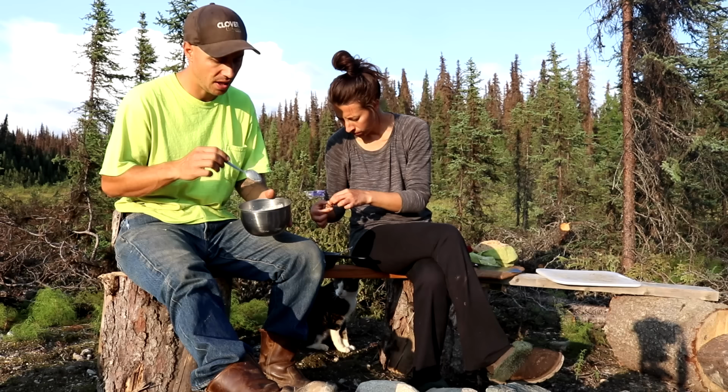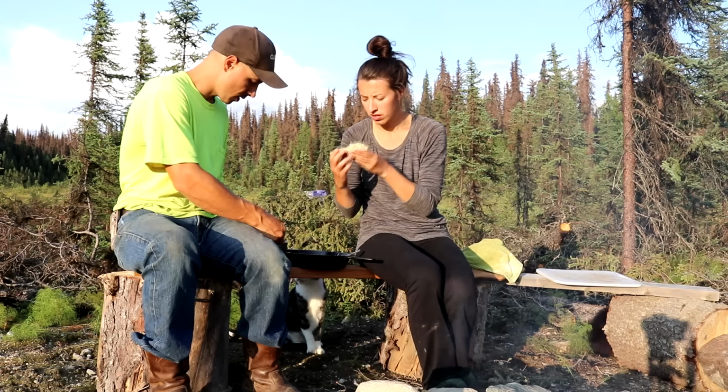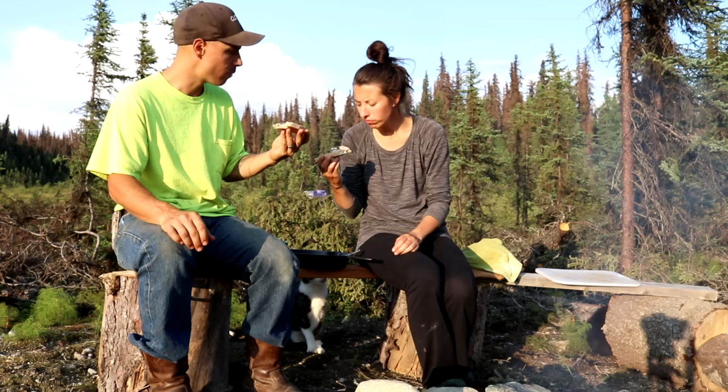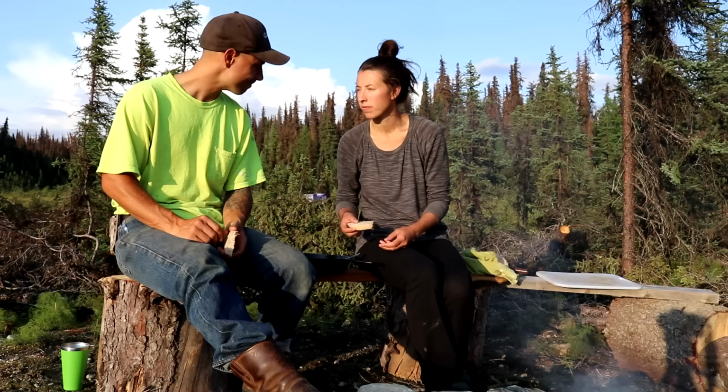All right, then another way we're gonna try it is we're gonna add it to this dip I made, and it's just some kefir yogurt, cucumber, dill, jalapeno, and a little bit of vinegar. The jalapeno is spicy. Yes. It's got a little heat. So the dip Eric made is really good. It's another fun way to eat this salmon.